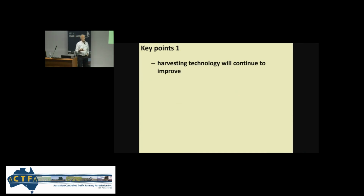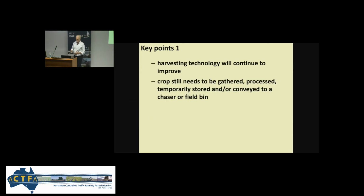Harvesting technology will continue to improve, I'm sure. Yeah, things haven't changed that much in the last century. We still take it in at the front, we thrash it, we store it somewhere, chuck the straw out the back, and on we go. So no matter what the improvements are, we're still going to have that process. And it doesn't matter if it's grain or potatoes or sugarcane or what it is, the steps are much the same.